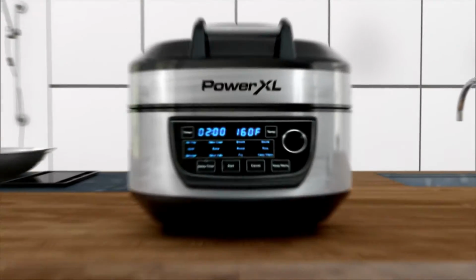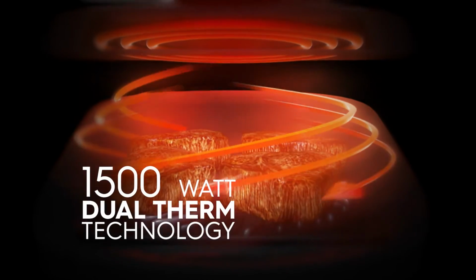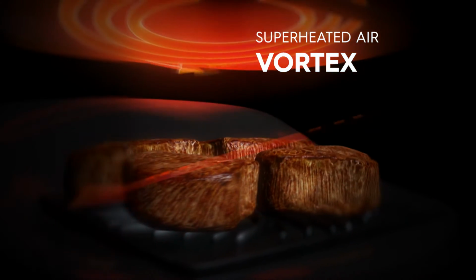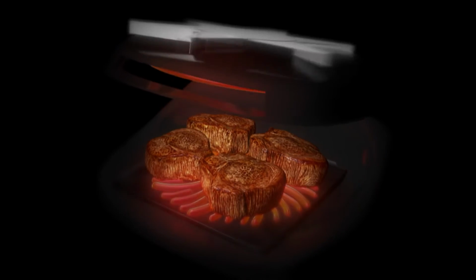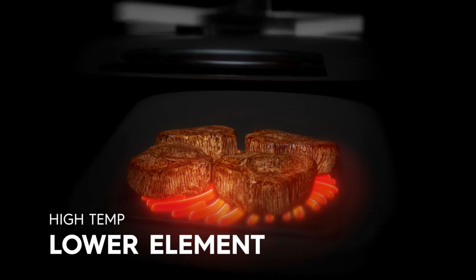The secret is the amazing Power XL 1500 watt dual therm technology. It cooks from above with a vortex whirlwind of superheated air, up to 200 degrees. Plus it cooks from below with a powerful high temp element that can sear, simmer and more.